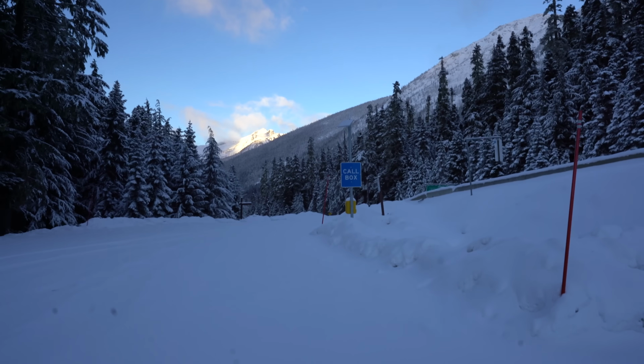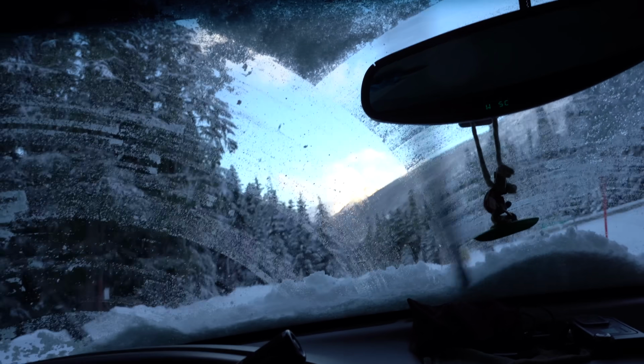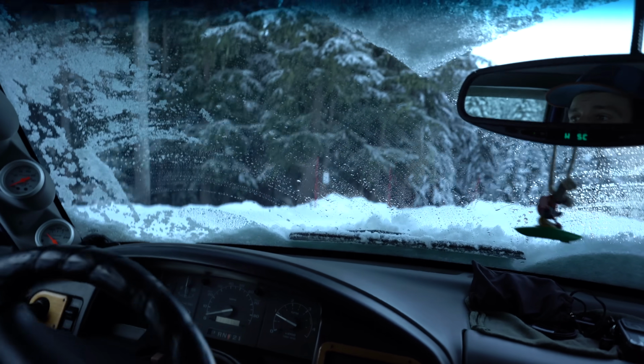Alright, this is it. We're gonna try to get up and over this pass and down towards Lillooet, which is probably gonna be really sketchy, but I don't have a choice. Beautiful day out. We're in four-wheel drive again. Ooh boy, here we go.